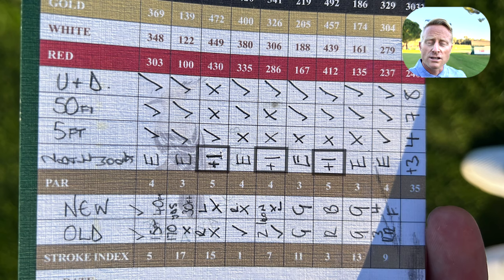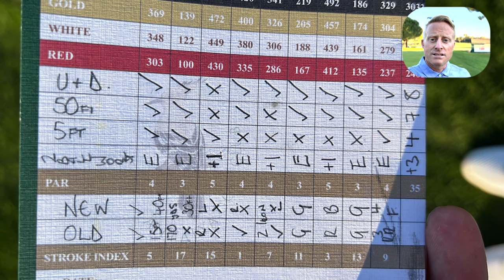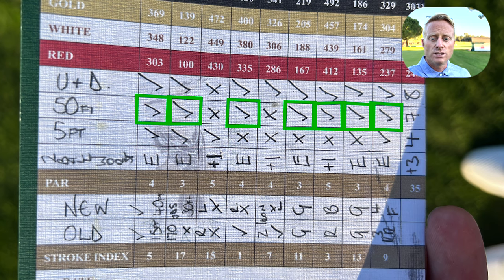Two ball, worst ball, I shot three over. Made a couple of silly errors on par fives, bogeyed both par fives. So there's something to learn from there. And then the bogey avoidance, the 5 footers, I only made 4 out of 9, which isn't good enough. 50 feet, I two putted 7 out of 9, which is pretty good.